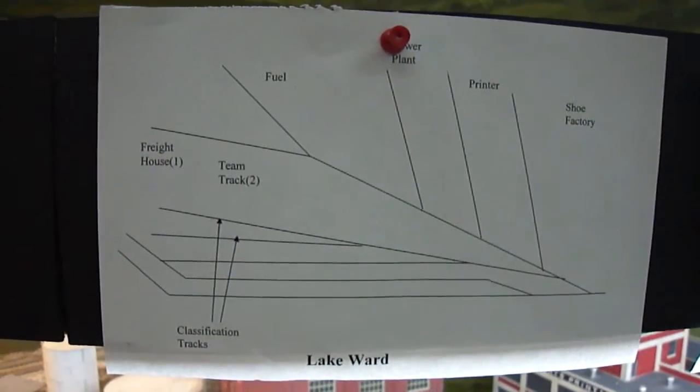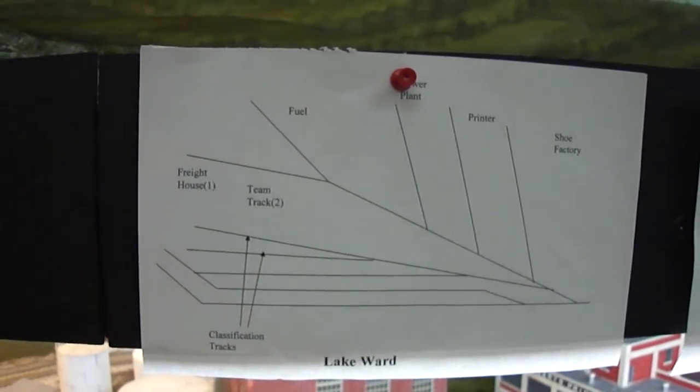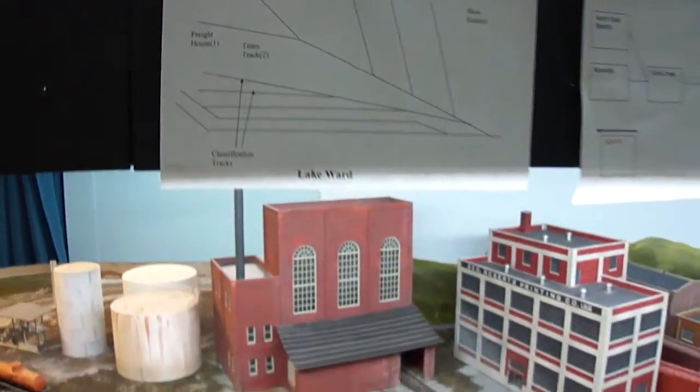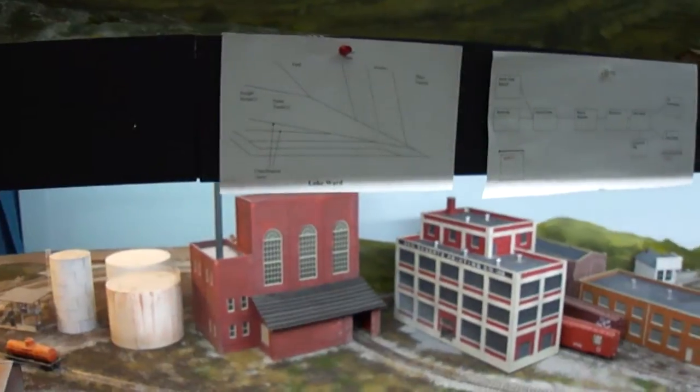And this is fairly simply done. It looks like you just took a piece of paper and printed it and put what you wanted on it and drew the lines. It's just MS Word. Really simply done. And if you're not computer literate, I guess you could even do it by hand. Yes, you could.